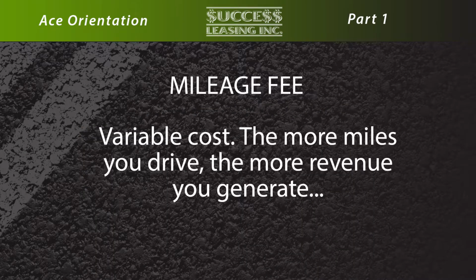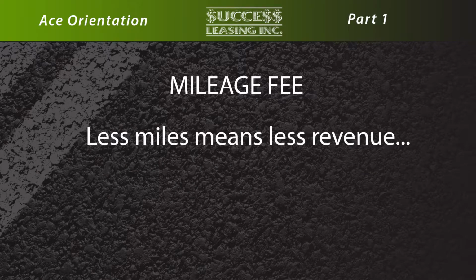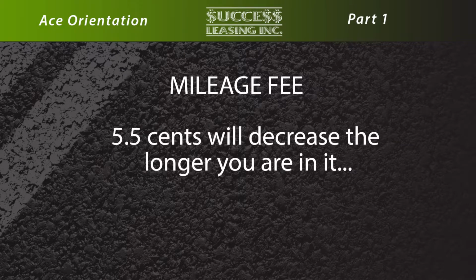The mileage fee is a variable portion of your lease payment. The more miles you run, the more revenue you generate. The fewer miles you drive, the less revenue you earn. The 5.5 cent rate will decrease the longer you're in it.